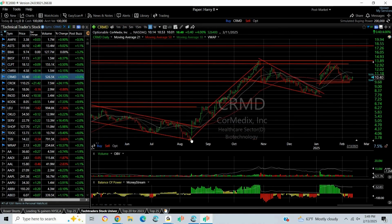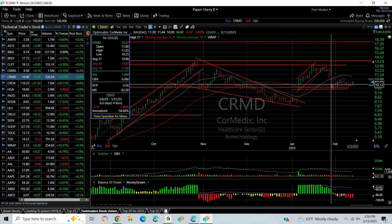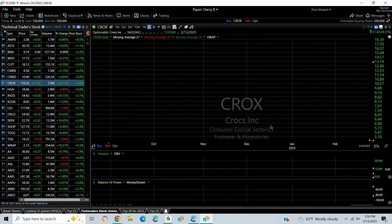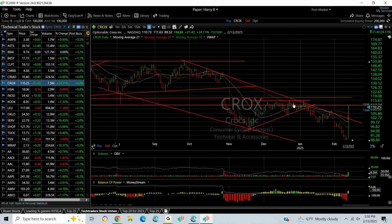CRMD, after a big run August through October, we had that 2-month falling wedge. Breakaway gap, rising channel took us right to resistance, pulled back to test support at the gap and at the 50. So far it's holding. What I really need to see is a move through 10.80, 10.85, and then you've got a shot at 12 and 14 again.